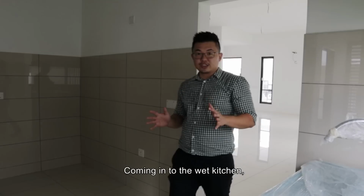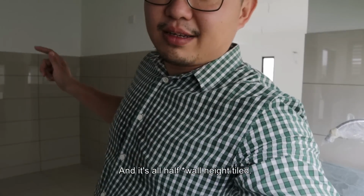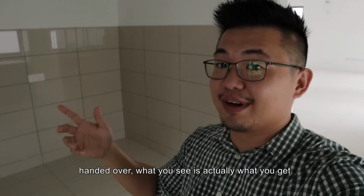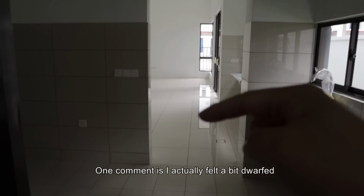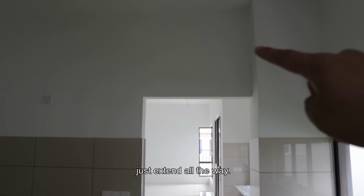Okay, coming into the wet kitchen, you can see it's rather spacious and it's all half tile. The beauty of visiting actual units that are going to be handed over is that what you see is actually what you get. One comment is I actually felt a bit dwarfed by this height because they have so high ceiling. I'm not sure why they don't just extend all the way.